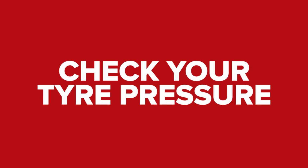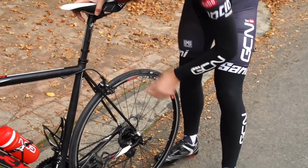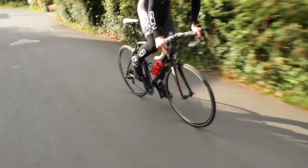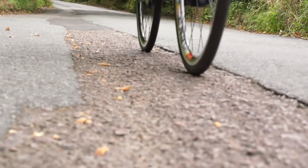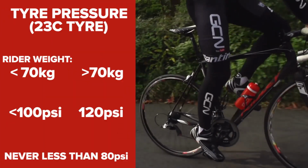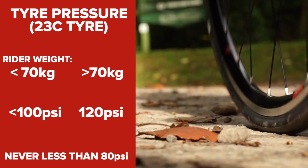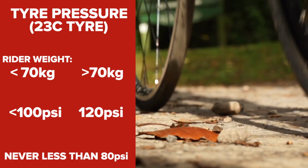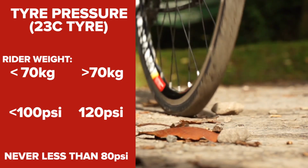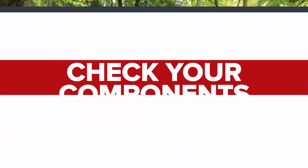Inflate your tyres to the correct pressure and check them routinely before you ride. You can influence the handling of your bike, the comfort, even the speed by altering the pressure you put in. Not to mention affecting your risk of puncturing. Finding the right pressure is a personal thing, and it will vary depending on the weather conditions, but as a rough guide, if you're less than 70 kilograms, try less than 100 psi for a 23C wide tyre, and never go less than 80. For larger riders, go up to 120 psi, and then when it's raining, everyone should look to drop the pressure by about 10 psi.